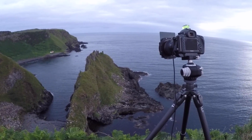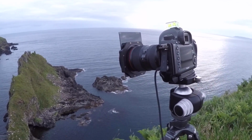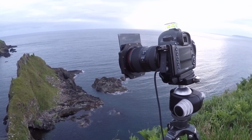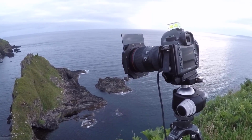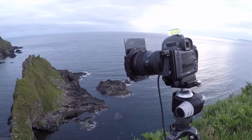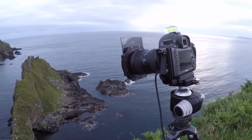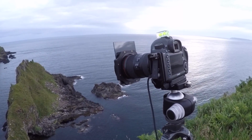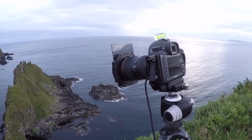So on the front of the lens here, I'm going to quickly show you, it's a 16 to 35mm lens, and on the front I have the Lee filter system, and I have a circular polarizer which is great for cutting out a lot of the glare off the water. I also have a 4-stop ND grad, the 1.2. I started off with the 0.9 but realised that it wasn't holding enough detail in the sky, and I've also got a 0.9 ND filter which is slowing the shutter down nicely, so we're getting around about a 70-second exposure here at the minute at f11.